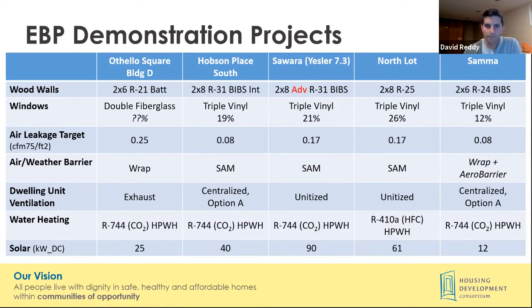You can see that for wood walls, the buildings used anywhere from 2x6, kind of traditional framing to 2x8 advanced, as Scott just talked about. Most of the projects are incorporating triple pane vinyl windows, a common theme, and using moderate glazing percentages, with the passive house projects using even the lowest percentages. All achieving aggressive air leakage targets. Hobson and SAMA are pursuing a passive house certification. So very extreme low performance of different approaches to the air and weather barrier in those cases.